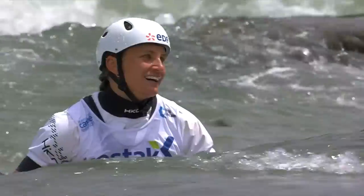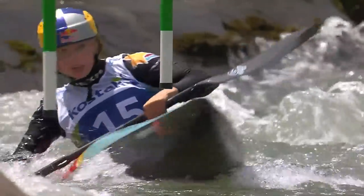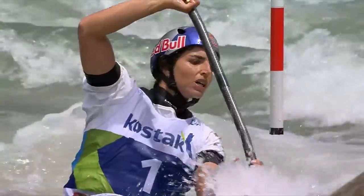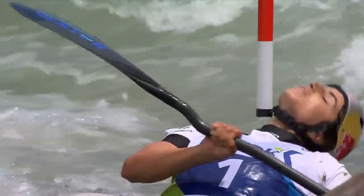And Victoria Us, 3 finals. In fact, 2 finals from the 3 races, but a strong performance taking the bronze medal. Avi Leifarth there in shot for the United States of America. Another strong performance for the junior world champion of last year.